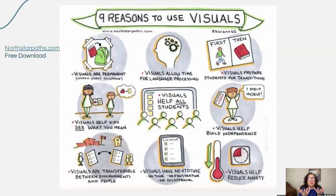But as you look at this, the reasons we use visuals is visuals are permanent. Visuals allow for that time for language processing. They allow the student to be able to prepare for the transitions. They help reduce anxiety. If we use visuals in our day all the time, and I use this example, I'll go ahead and throw it in now. If you have a favorite place to go for coffee in the morning, I'm going to say Dunkin' Donuts. Maybe you go to Dunkin' Donuts for coffee every morning, and suddenly the sign, your visual for Dunkin' Donuts is gone. The store is not gone, just the sign is gone.